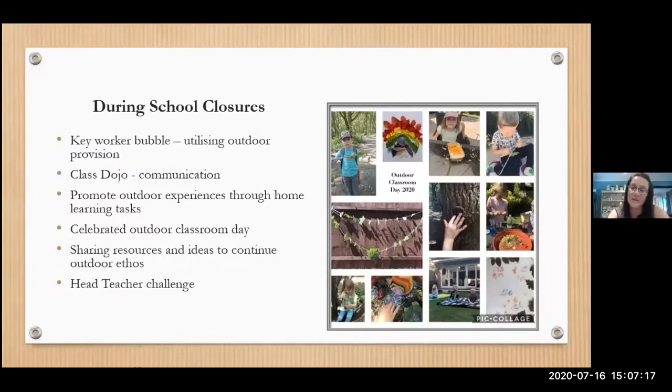We use an online application called Class Dojo for our communication. Because we're a small village school, we're a huge part of the community. So keeping that community, keeping our school ethos was a really, really important thing for us. Making sure our families all were okay, that we could touch in with them. And I know as a teacher as well, I really relished being able to still communicate with my kids. So through that, we were able to promote our outdoor learning experiences.